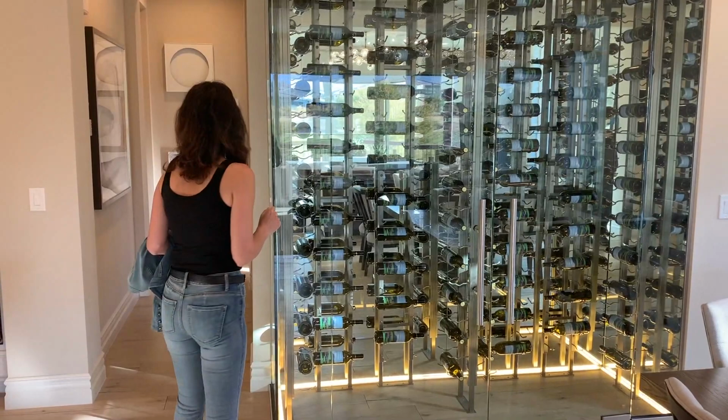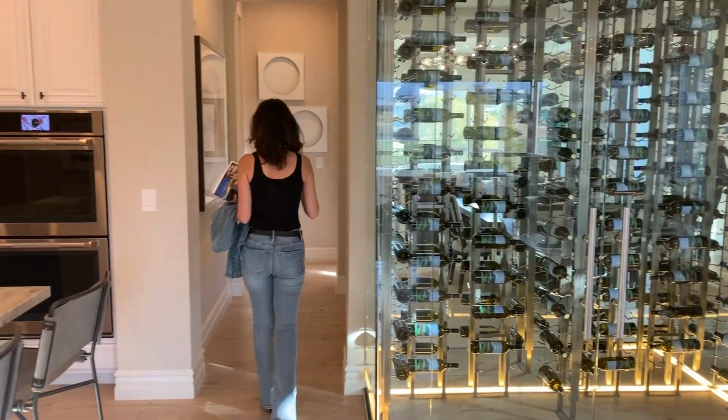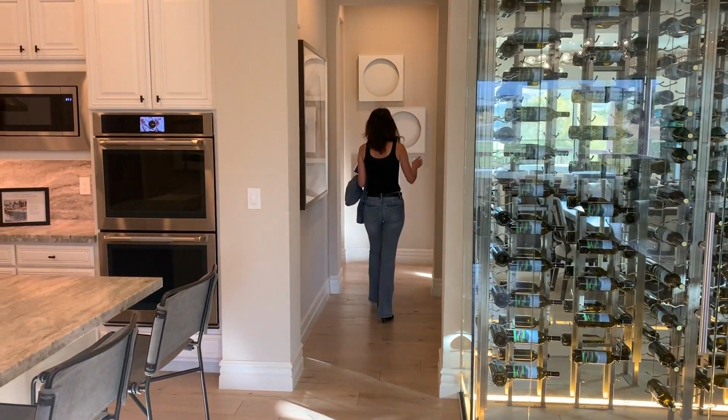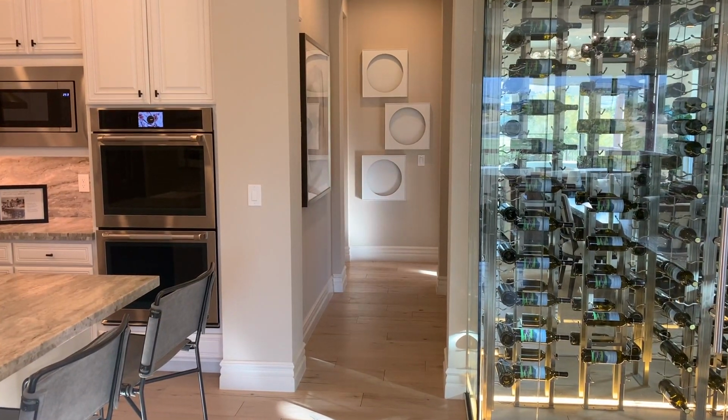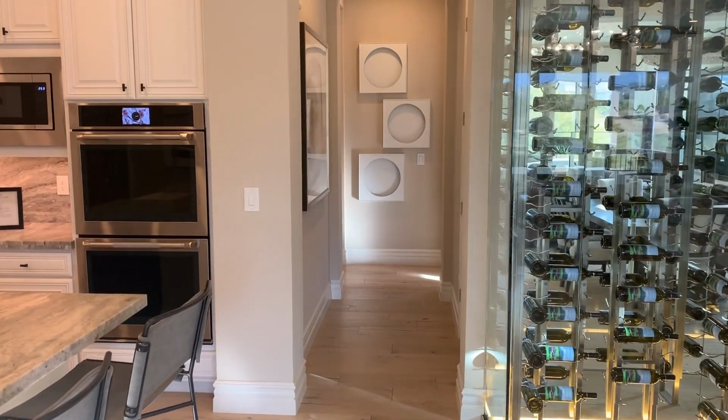We went and visited some of the luxury ones. We visited some of the mid-price ones. We visited some of the condos. And it was very interesting to see what's going on out there.